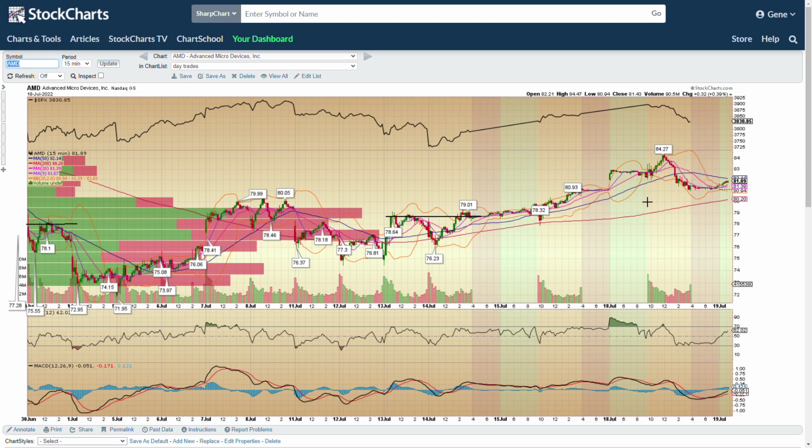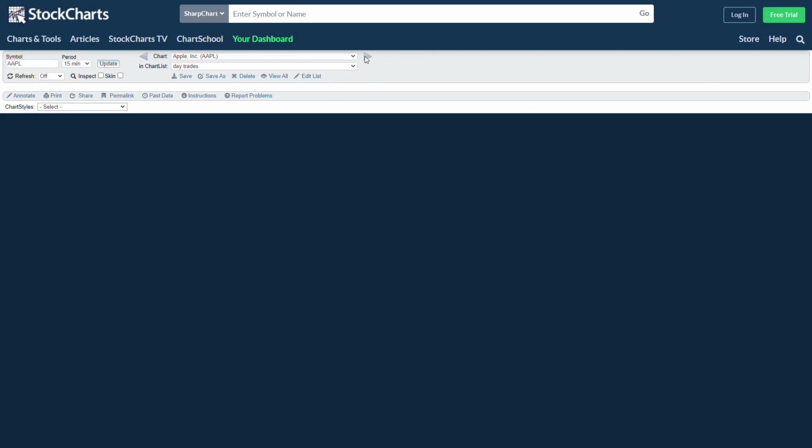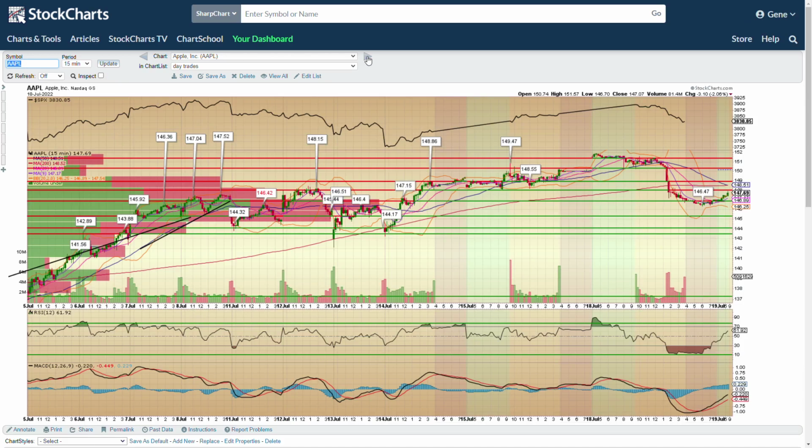AMD, nice push here, and Apple news came out. We pull back. We want to see that a lot. Amazon, we finally got up out of this wedge yesterday, and then we pulled back to test it. Apple, you can see right here, we pulled back. You can see it's trying to push up this morning, though. We are up.